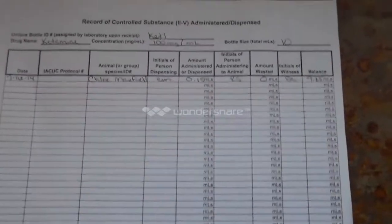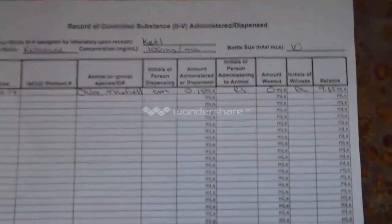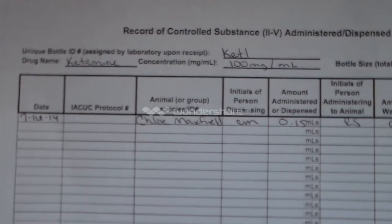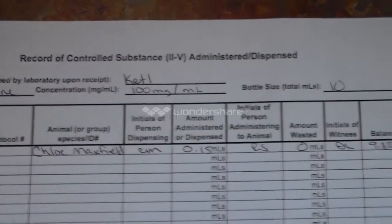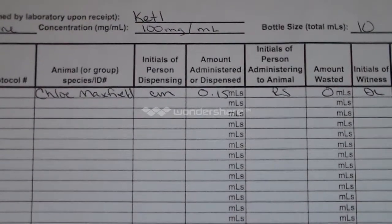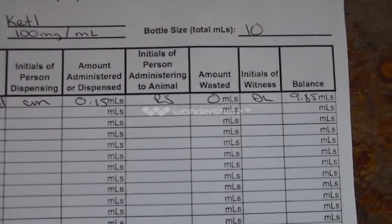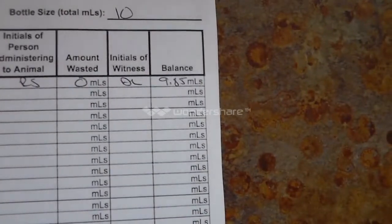Of a controlled substance log. The practice that I work at, we are a paperless practice, so everything is recorded in the computer. So this is a mock log, but this is basically what they all contain. Each drug has its own specific log. This one is for ketamine. The vial is labeled individually. It has a unique ID number. We have the concentration, the size of the bottle, and then when we actually get to logging the use, we have the date, the animal that it was administered to, the person dispensing, the amount that was dispensed. This particular log requires initials of the person who administered it, whether or not any was wasted, initials of a witness, and then at the very end we have the remaining balance.